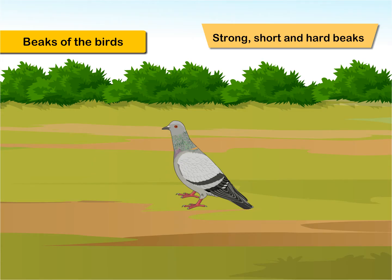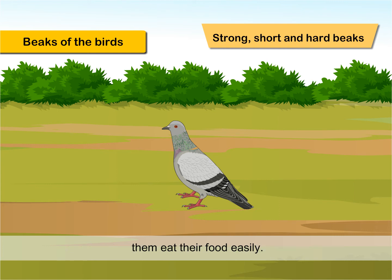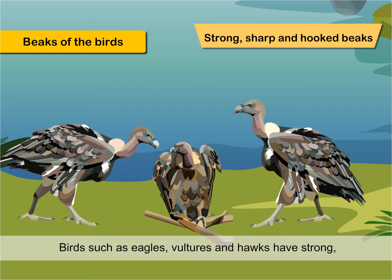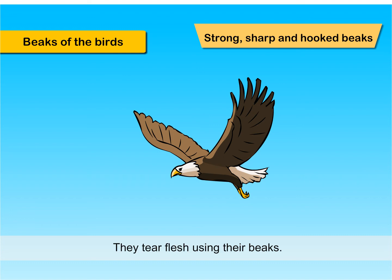Strong, short, and hard beaks. Some birds have strong, short, and hard beaks, which help them eat their food easily. For example, pigeon, sparrow, etc. Strong, sharp, and hooked beaks. Birds such as eagles, vultures, and hawks have strong, sharp, and hooked beaks. They tear flesh using their beaks. These birds are called birds of prey.